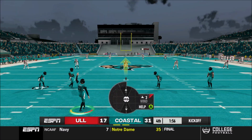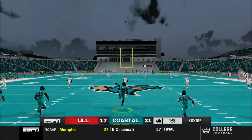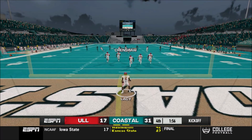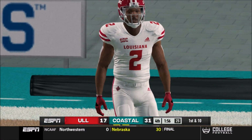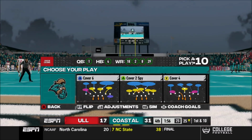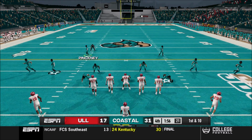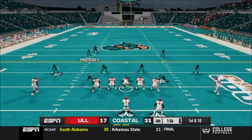Crenshaw gets set to kick this one away. He sends this one deep. And it goes into the end zone, down for a touchback. And here we go with the offense ready to get things going again. Just under 2 to go in the game.